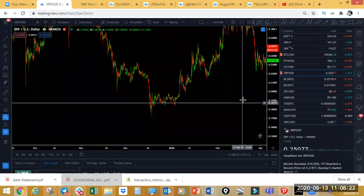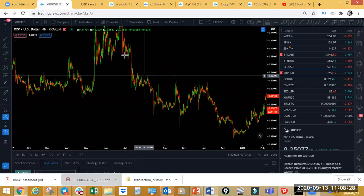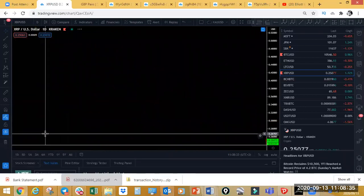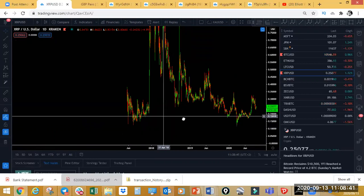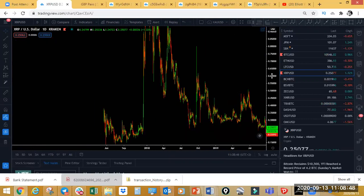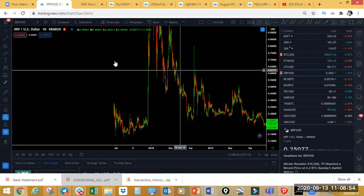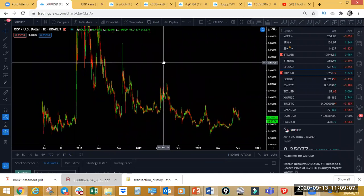Okay, let me show you another area where that has happened. Let me try to look for it on the daily, see if we can find it. Okay, so this was 2018. We started making a move to the downside. Now here's another one. Now this looked like a continuation pattern to the downside. So we were making a move to the downside. It starts making this corrective structure here. No, not this one. Let me just have a look here and try to find it.